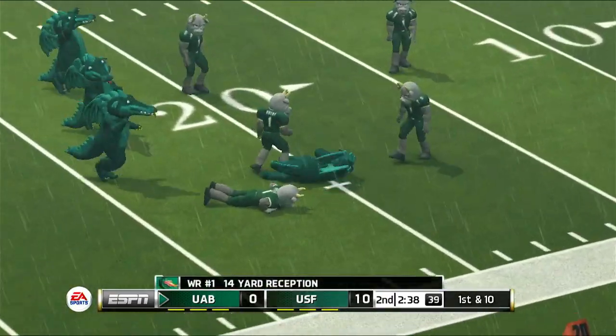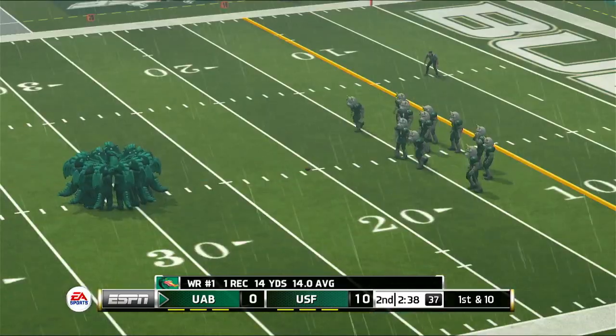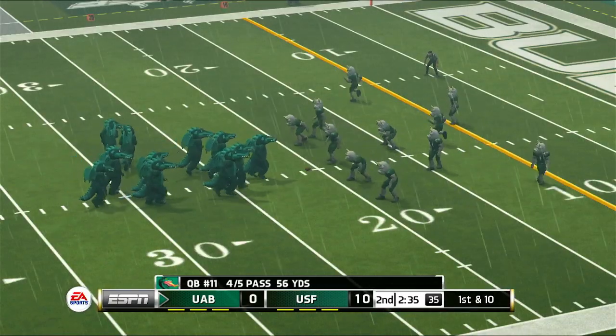And he hits him hard at the 21-yard line. He is such a reliable target. You throw it anywhere near him, and this guy's going to get his hands on it and make a catch.